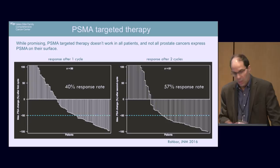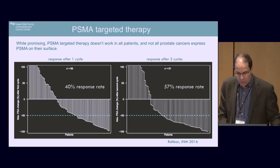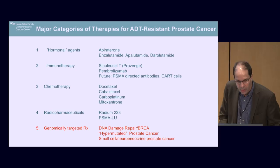So while promising, PSMA-targeted therapy doesn't work in all patients. Not all patients express PSMA on their surface. And what's turning out to be a big issue for us is durability, because we don't know how durable this is going to be. But it's very promising. So theranostics should be on your radar screen.